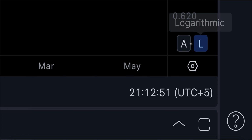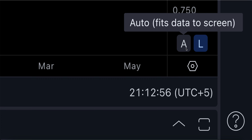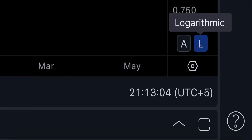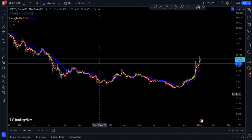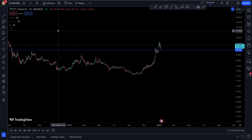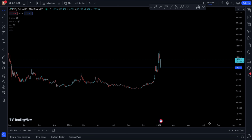Right here you can see that there's A and there's L. A is for auto fit, which means you leave the decision all the way to TradingView, and then you have the logarithmic scale. You can turn this on and off, so let's toggle it so that I can show you the difference between the logarithmic scale when it's turned on and when it's turned off. If I turn it off, you can see all of a sudden there's a bit of a difference in the pattern.